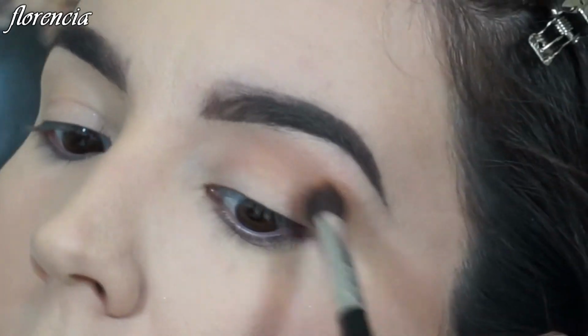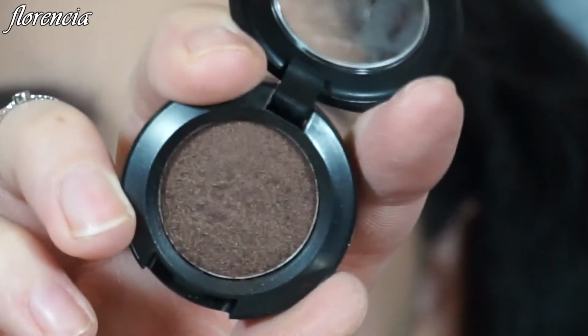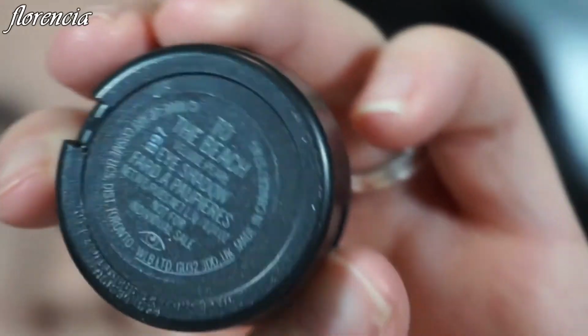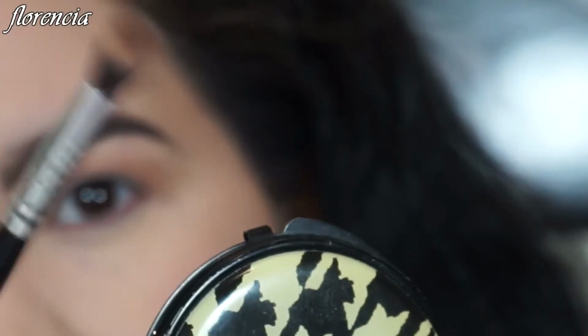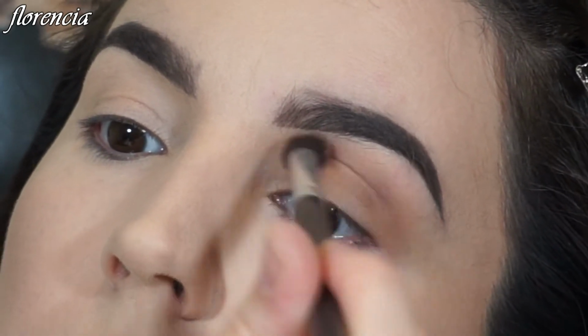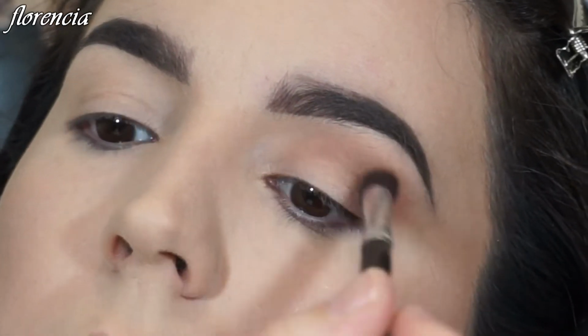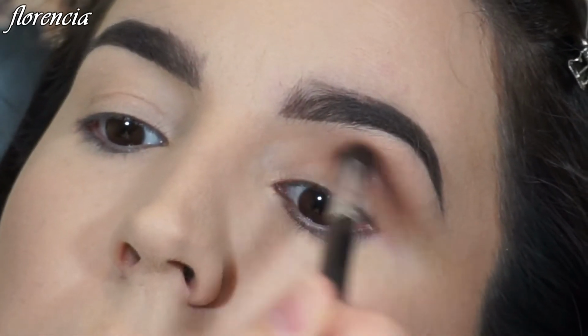And I'm just putting that on the crease and bringing it out a little bit. And then with this darker brown, they're both kind of shimmery. The first one wasn't, sorry. This one's more of a metallic brown, but you can't really see any glitter. That's why I just used it. And I'm using it to deepen my crease.